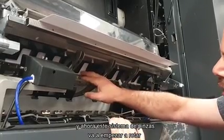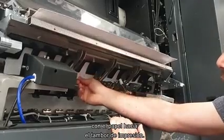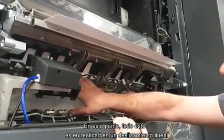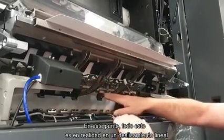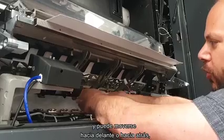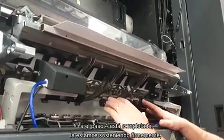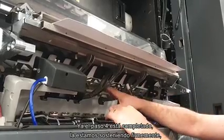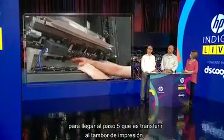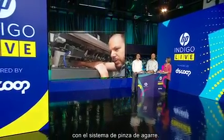And now this gripping system is going to start rotating with the paper towards the impression drum. At this point, this whole thing is actually on a linear slide, and it can move to the front or to the rear, and it moves the paper to the correct position. So step 4 is completed. We're holding it firmly. We have moved it to the correct position, and step 5 is we transfer it to the impression drum with a gripper-to-gripper system.